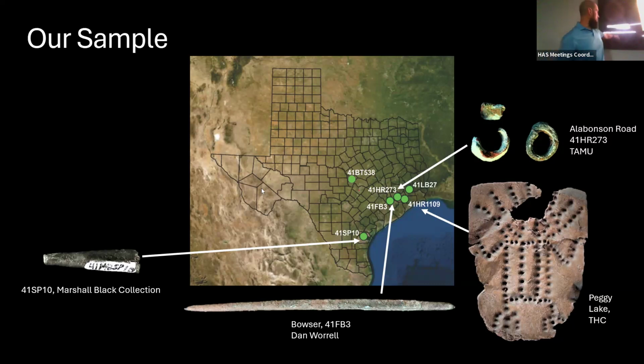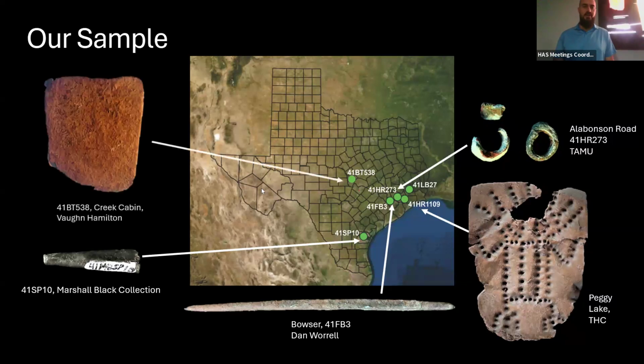And the writing on here actually says 41 MB SP10. So like Marshall Black SP10, I don't know. I wasn't able to find any records on this site in the site files at TARL. So we really don't know a lot about what that thing is. But I was trying to get copper to zap with the laser, so I included that in the sample.